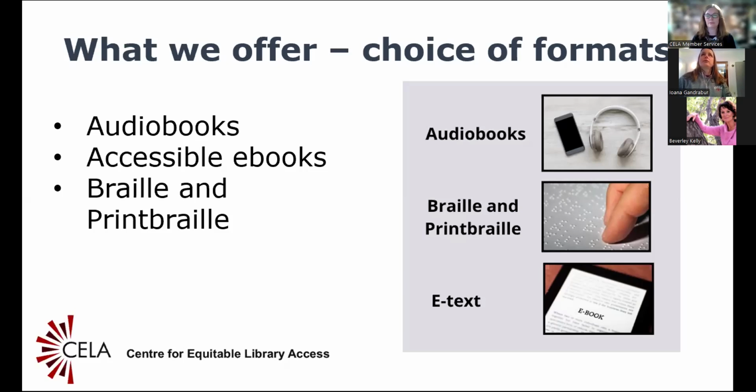For other formats for ebooks and text, you can also download them in what's called EPUB or Word. So some people that like to make notes or open those files in other applications can choose that format as well.